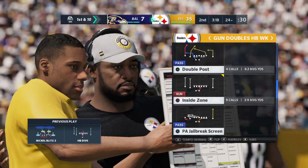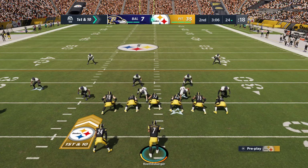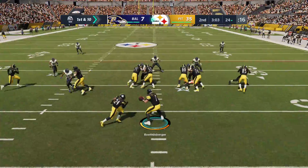We all love to have a home run hitter in the backfield. Guy can take it the distance. But in short yardage, trying to pick up first downs, that big guy, oh, he's a nice luxury to have, isn't he?